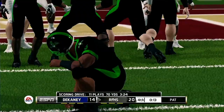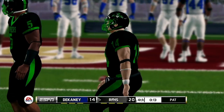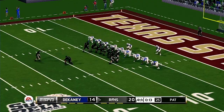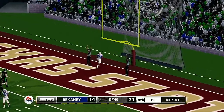Play clock's at 00. They just took too long. Delay of game, offense. And he adds the extra point.